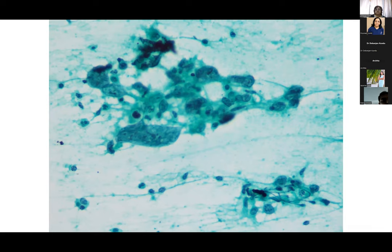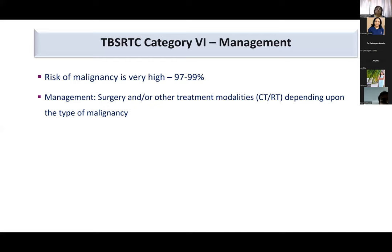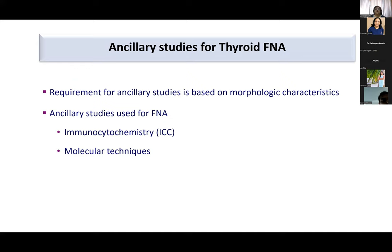And these are the cases where we require the clinical and radiological findings. What is the management? The risk of malignancy, as I said, is very high. So management is surgery and other treatment modalities depending upon the type of malignancy. Now, I will not go into the details of management because you know better than me. Now, coming to some ancillary studies, can we do some ancillary studies on thyroid FNAC? Yes, definitely we can do that.